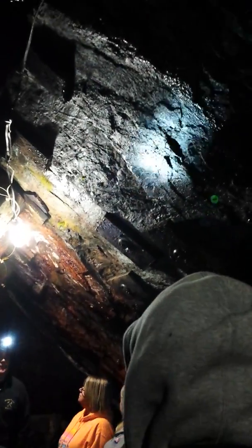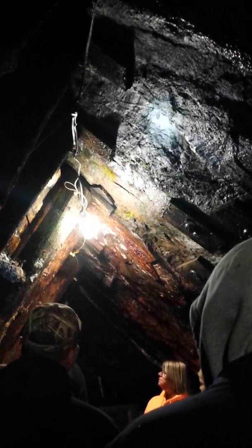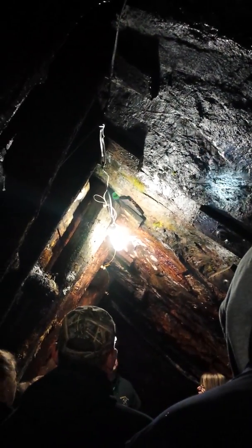Now, if they had known what we do today, folks, they would have gladly continued to work through here. Turns out that rock was only running about 50 to 75 foot thick. And on the other side of that rock face, the vein of coal opened back up to be about another 7, 8 foot thick again. So it would have been worth it for these guys to follow through there.